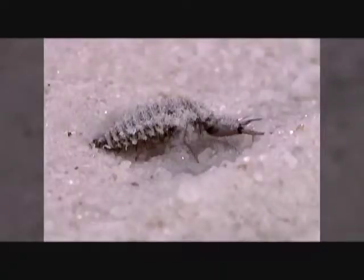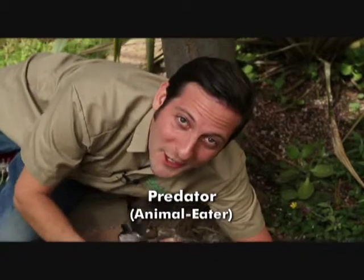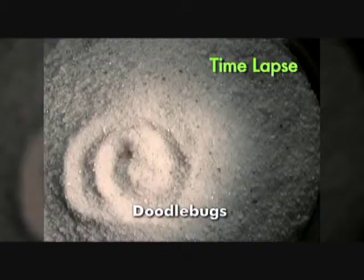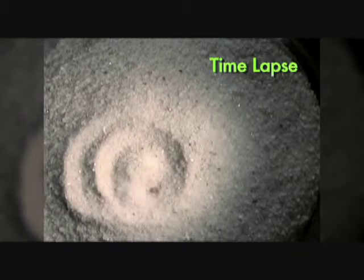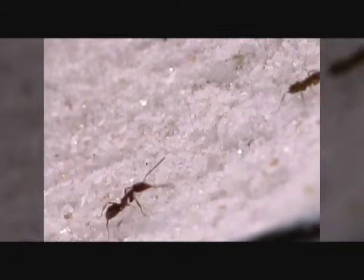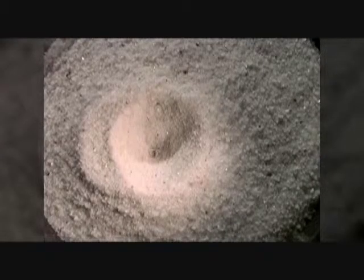Despite their small size, the antlion is a ferocious predator. A predator is an animal that eats other animals. And can you guess what the antlion loves to eat? Ants. Once it finds the perfect spot, it starts to dig its deadly trap. When the ant or other small insects come to the edge of the antlion's pit, the sand grains tumble down the slope, causing them to slide down into the pit, into the deadly jaws of the antlion.